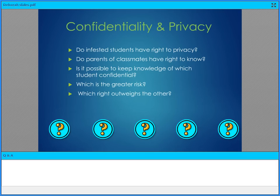I practice proactive privacy in my schools. All students are called to the office. They're never called to the nurse's office. They have no idea, and that's whether it's for lice or whether I'm checking their eyes. They have no idea if they're in trouble with the principal, if they're getting an award, if I'm checking for lice, I'm checking for vision, or if they forgot their lunch and their mother just brought it to them.